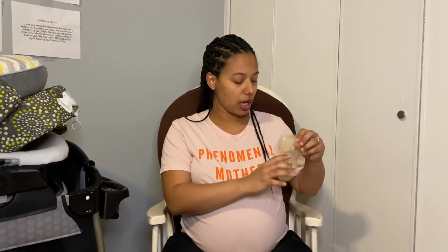Now, one other thing that I recommend for breastfeeding is the Haakaa. So this is the Haakaa. I used this for Jeremiah, for my first baby. And essentially what I did, this was something that the lactation consultant recommended. And this is like a suction cup, goes over your breast, and it just kind of suctions on and collects the milk.